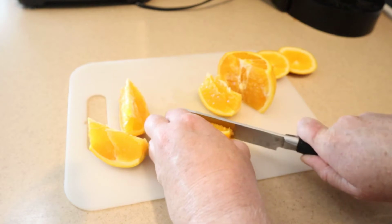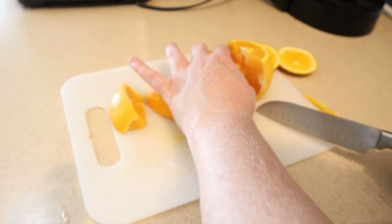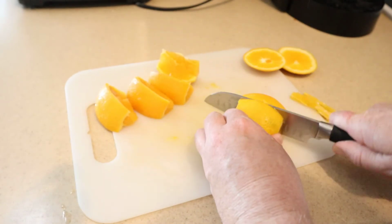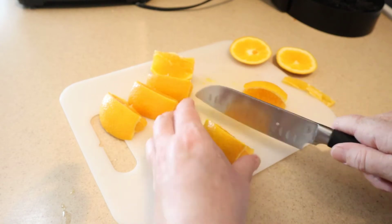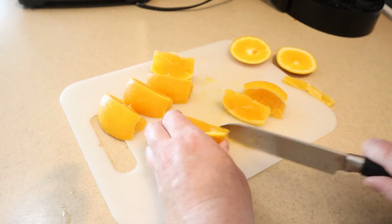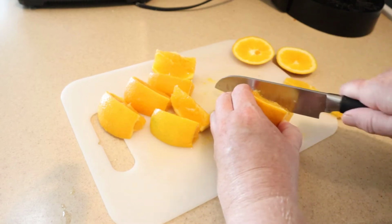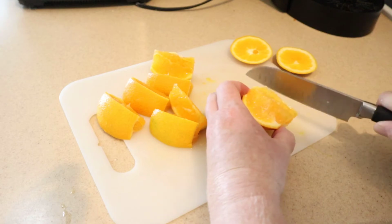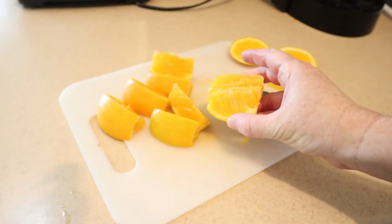And I'm just gonna cut off that part that she doesn't like as much. And I'm gonna do the same thing with the other side. And whoop, slice off those parts. And then literally all I'm gonna do is go ahead and freeze all of these pieces.